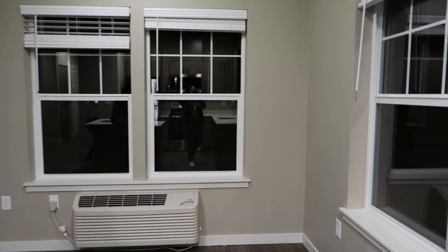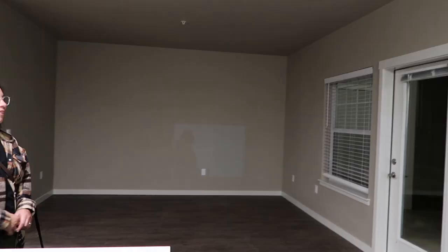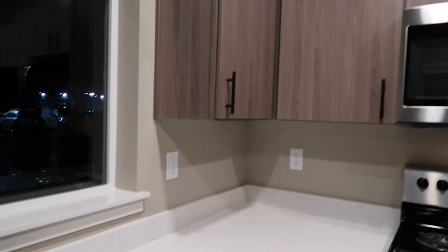We have three other windows right here. Look how pretty this all is. Benito already loves it here. The living room is just huge. Okay, let me show you guys over here. April loves the sink. This is so nice. And more cabinet space over here.